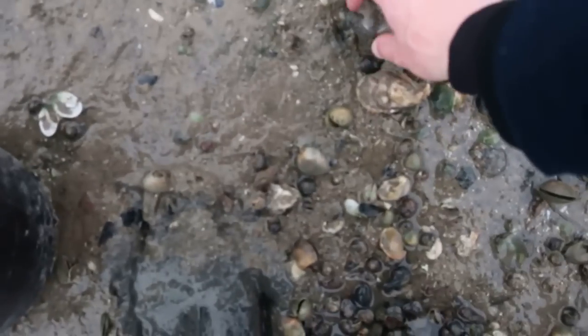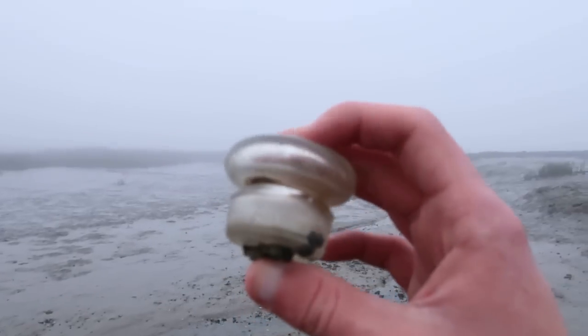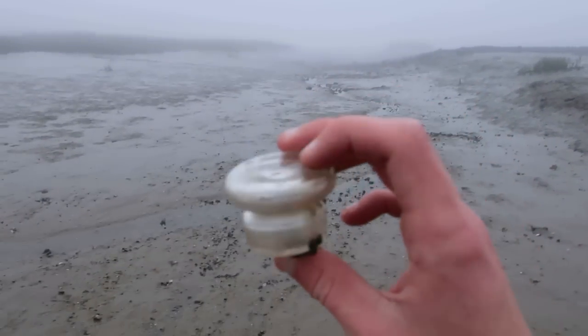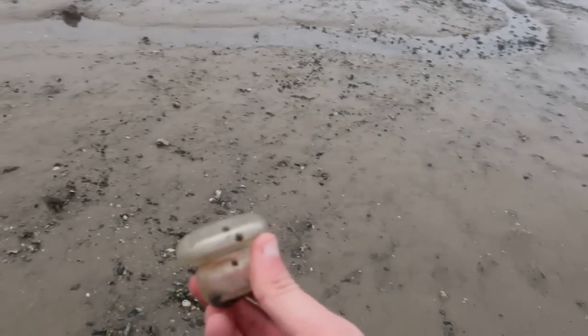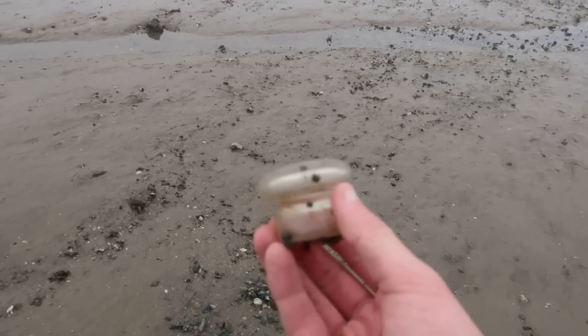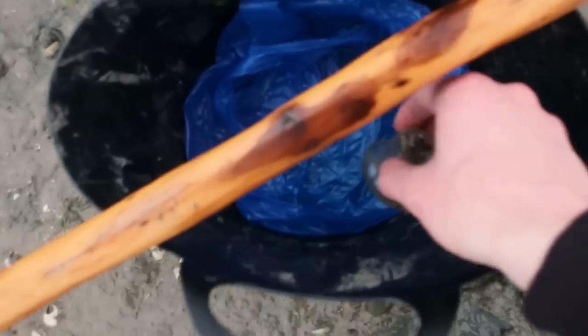Well, just down here, look. What is this? All those barnacles off. That is one big stopper. Wow. I wonder what that came off. Massive jug or something like that, I imagine. That is definitely coming back with me. In the bucket it goes.